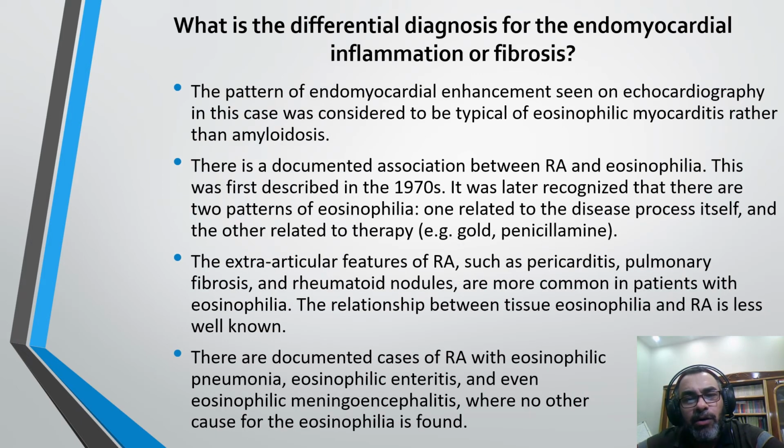The pattern of endomyocardial enhancement seen for this specific case was considered to be typical for eosinophilic myocarditis rather than amyloidosis. There is a documented association between rheumatoid arthritis and eosinophilia. This was first described in the 1970s. It was later recognized that there are two patterns of eosinophilia, one related to the disease process itself and the other related to the therapy, such as gold or penicillamine, which are both obsolete now.